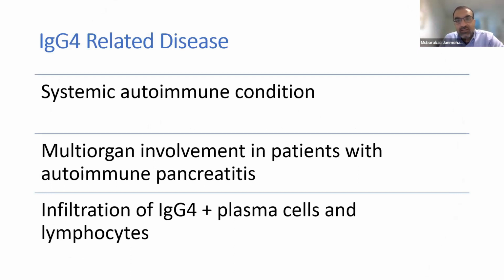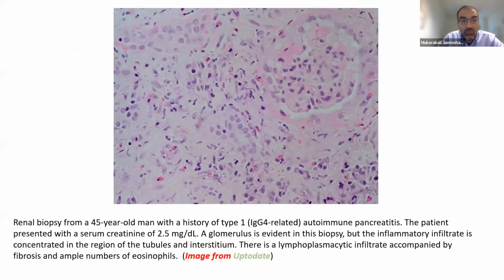Now, IgG4-related disease is a condition that is still being studied. What we do know is that it is a systemic autoimmune condition, and it involves multiple organs, the commonest one being the pancreas. And patients can present with autoimmune pancreatitis or autoimmune sclerosing cholangitis if there is inflammation of the bile ducts within the pancreas. And the hallmark histological feature is infiltration of IgG4 positive plasma cells and lymphocytes within these organs, and formation of masses within these organs as well.